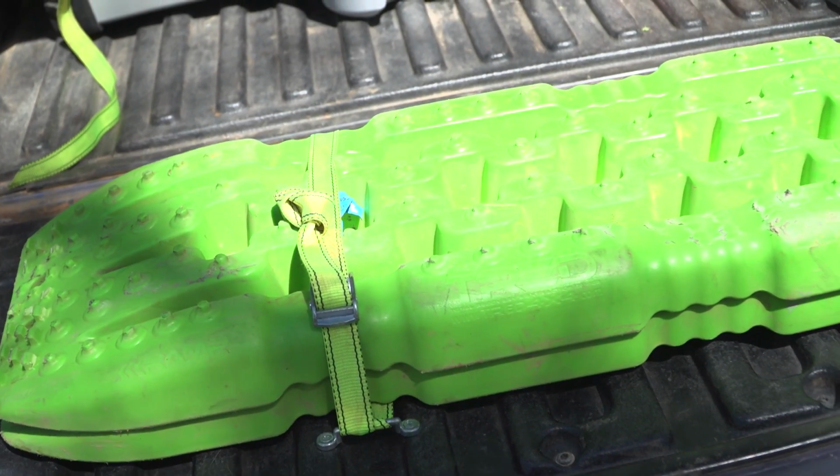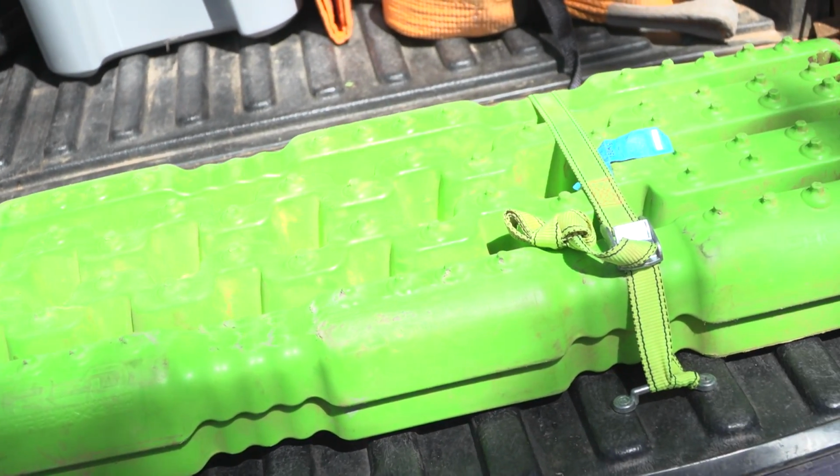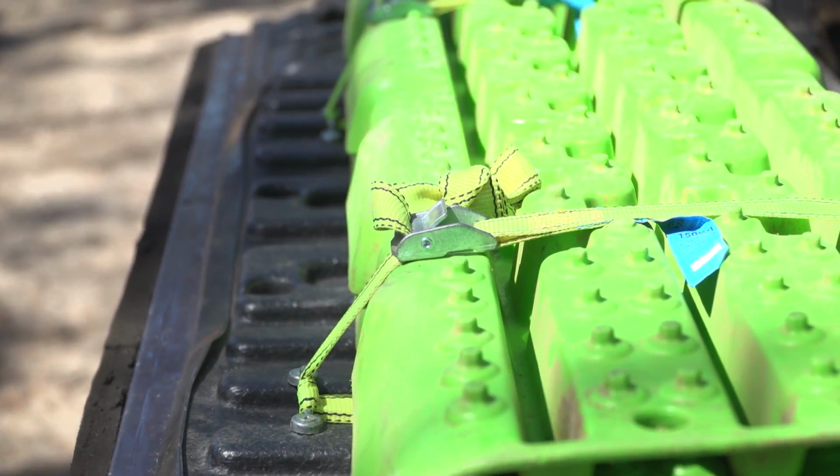Yeah, well, this is the second vehicle I've seen with this exact thing. You didn't get the idea from that, did you? I don't know. As far as I know, I'm the first person to do it.